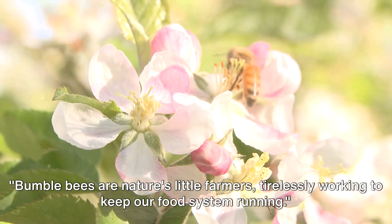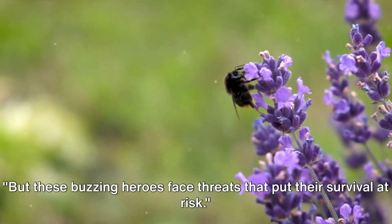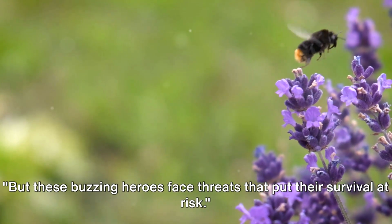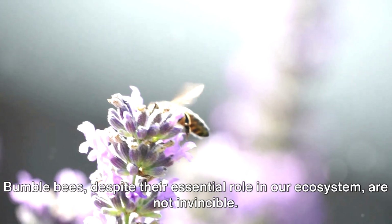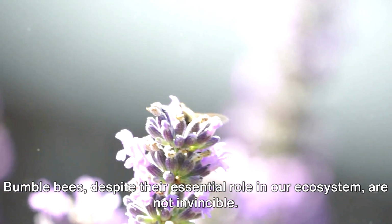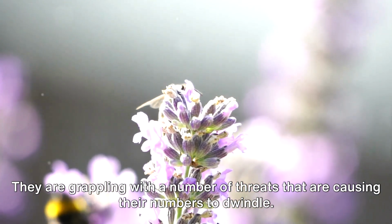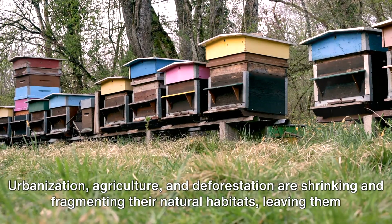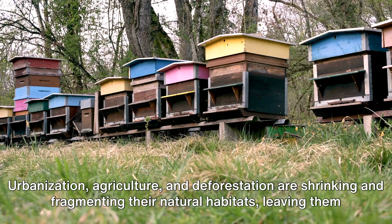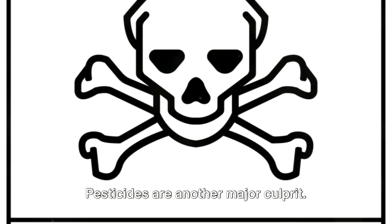Bumblebees are nature's little farmers, tirelessly working to keep our food system running. But these buzzing heroes face threats that put their survival at risk. Bumblebees, despite their essential role in our ecosystem, are not invincible. They are grappling with a number of threats that are causing their numbers to dwindle. One significant threat to bumblebees is habitat loss. Urbanization, agriculture, and deforestation are shrinking and fragmenting their natural habitats, leaving them with fewer places to nest and forage.